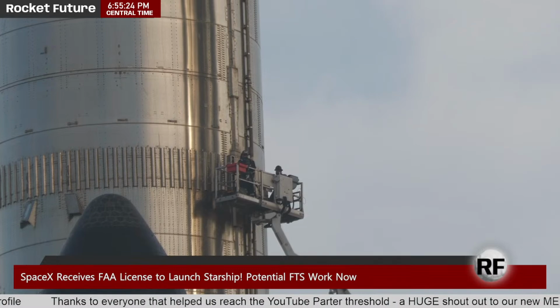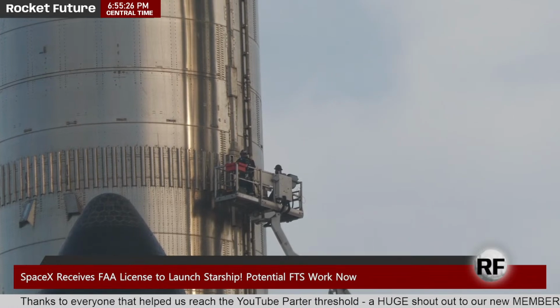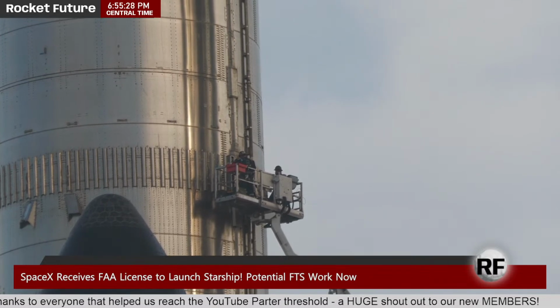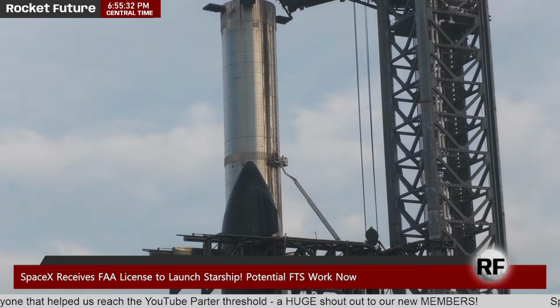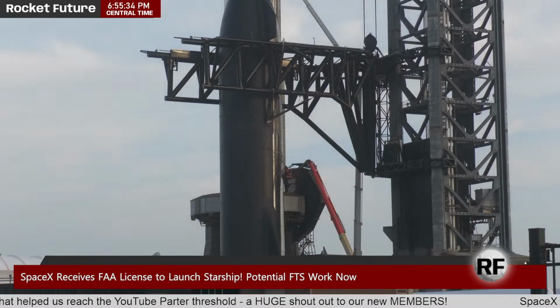So we got live views of Booster 7 right now. Again, teams are working on the flight termination systems on Booster 7. I'm going to bring the camera down a little bit here so you can see them work on Ship 24. They're doing the same on Ship 24.